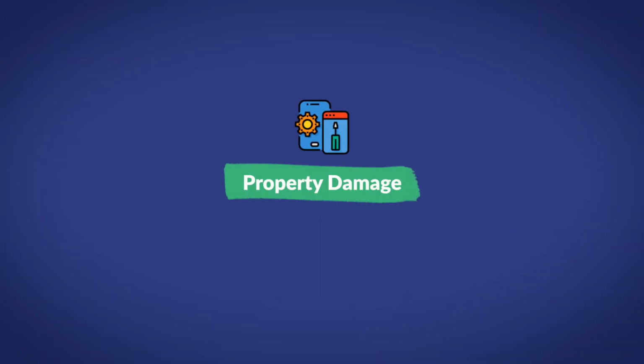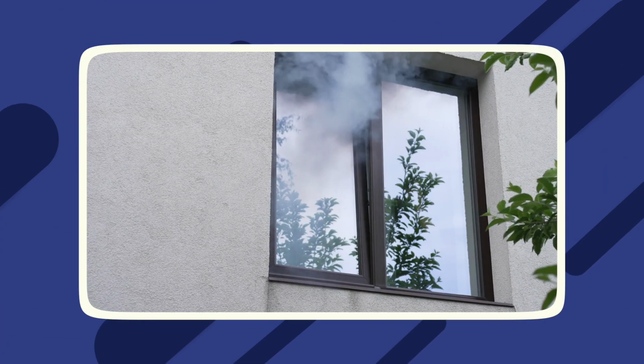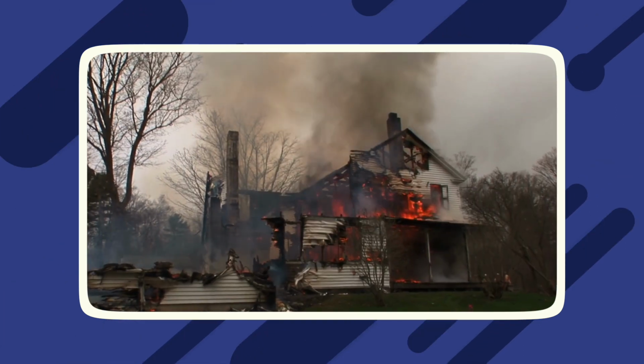Number one is, of course, property damage. The first thing that is noted after a property fire is damage to the property itself. This means things like walls, ceilings, windows, basically all the structural components of the property. If the fire department's report determines that it is safe to enter the property, there was probably not too much structural damage. If there was more structural damage, the property would not be marked as safe.